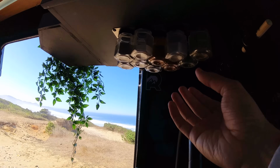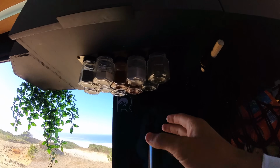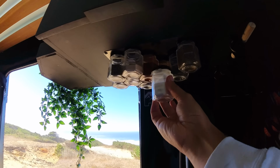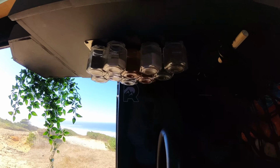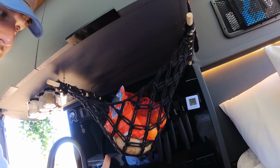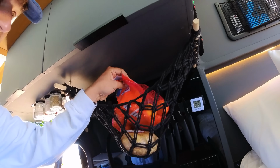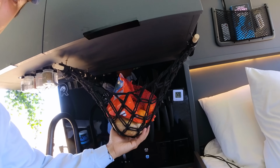And these things are actually awesome. They have never fallen off, and I've driven, again, off-road all over the place, and I've never had one of these spice things fall off. They're secured up there very strongly with these magnets, so I never have to worry about them. Directly next to my spices is my hanging fruit basket that has right now a jicama in it, and a bunch of oranges that are probably stale and I need to throw out, but this is also another great way to save space.